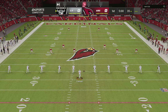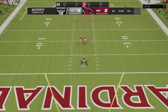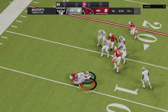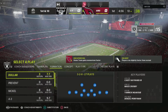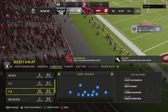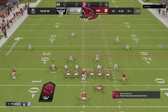Here's the former Auburn kicker, Daniel Carlson, to get this one started. And we are underway here on EA Sports. On the return, Rondale Moore will bring it out. And he's only going to make it to the 13-yard line and no further. From the 13 now, they work on 1st and 10.